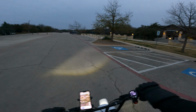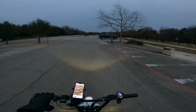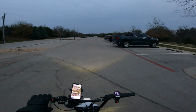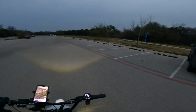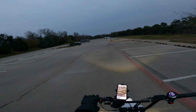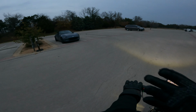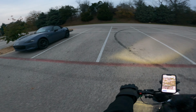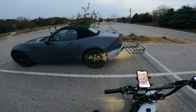Guys, I think that's gonna be it for this one. Nothing super exciting going on in this part of town. New trail was okay. We missed the train. I don't know, man. A little bit disappointing, but what I'm not disappointed in is the Miata with the tow hitch thing on here. Look at that. Looking fresh.